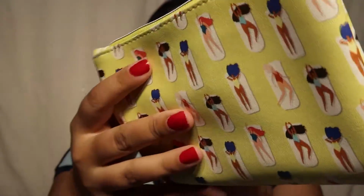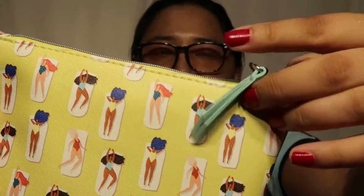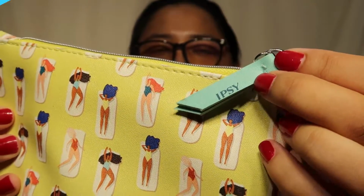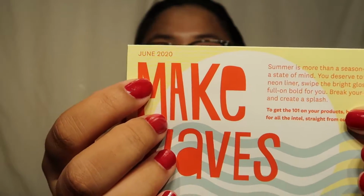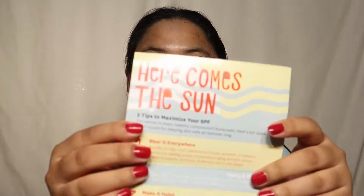Very cute. All the ladies. And this here, it says Ipsy. It is from June 2020. So it was June 2020 last year. Today is June 9th. Right now it's 3:44. But it is June 9th, 2021. You know what year this is, right? So clearly this is from last year. This make waves. And inside, 5 tips to maximize your SPF.